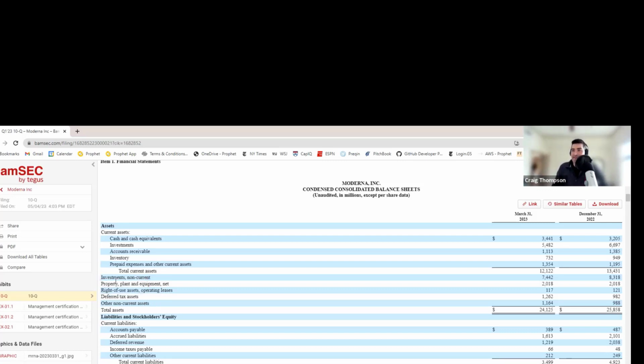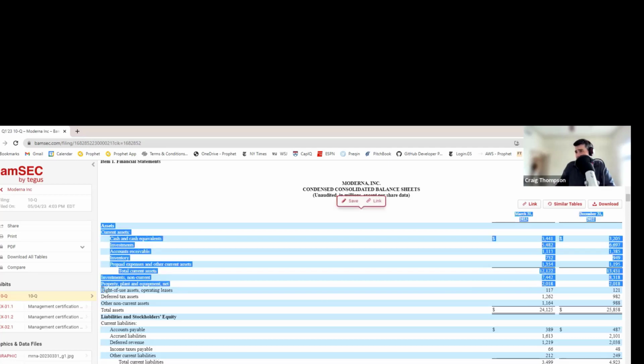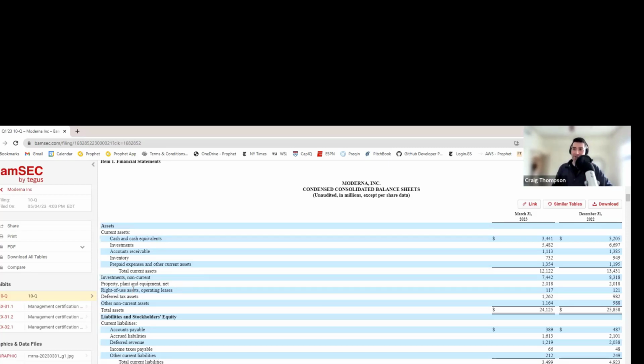And then property, plant, and equipment. So they probably own some warehouses where they produce this stuff. They might own some corporate office space. And then right of use assets, operating leases. So they might lease some space, and they might have a 30-year lease on corporate office space. And they're saying that that's a right of use asset, which I'm not exactly sure, that's not a super well-defined term. But I'm sure if we control F for right of use assets in the 10K, then it would tell us about it.